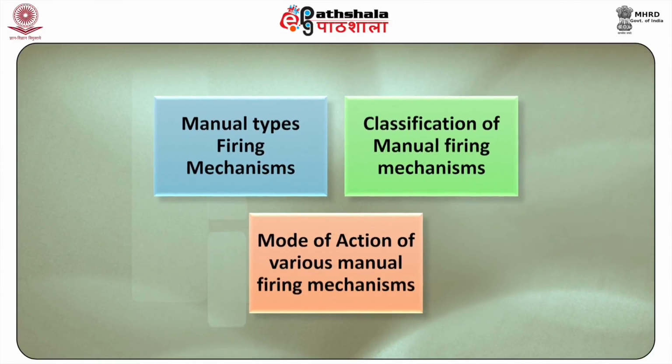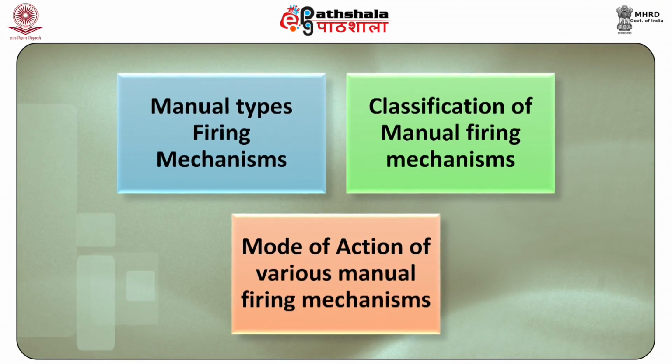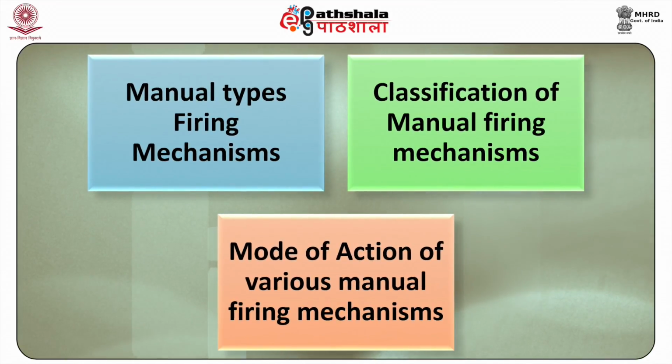After studying this module, you shall be able to know about manual type firing mechanisms, classification of manual firing mechanisms, and mode of action of various manual firing mechanisms.